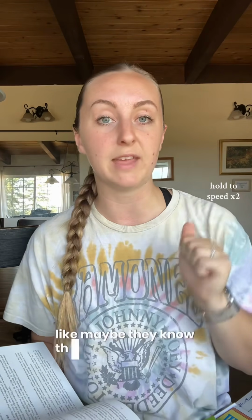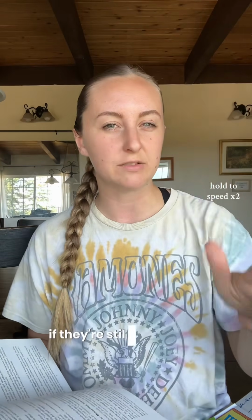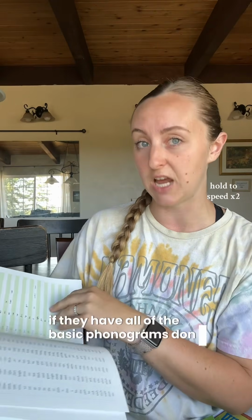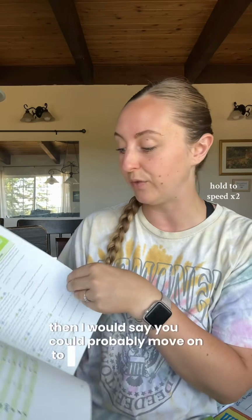Foundations A is a great place to start if you've started doing letters and they know some of the letter sounds, but not all of the sounds for each phonogram. Like maybe they know that A says ah, but they don't know its other sounds. If they're still in that question mark phase, definitely start with A. If they have all of the basic phonograms done for the letters of the alphabet, then I would say you could probably move on to Foundations B.